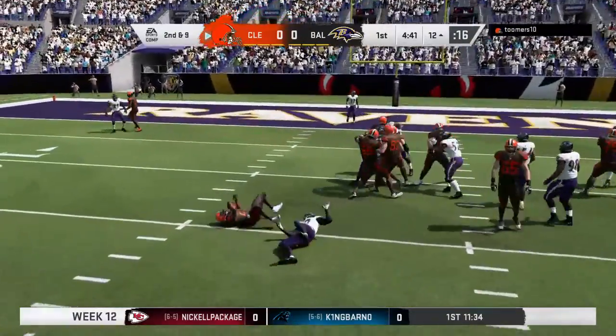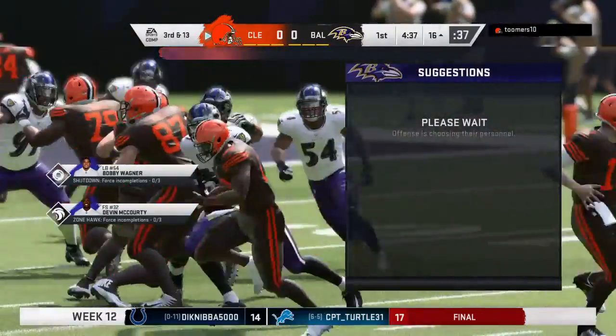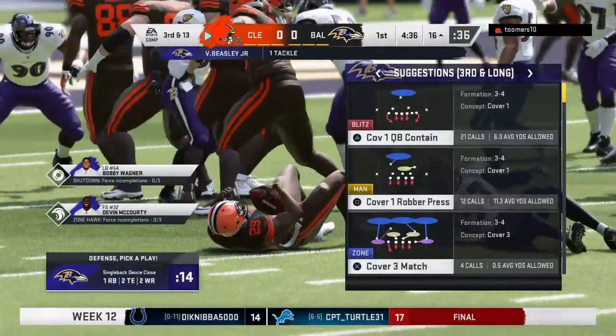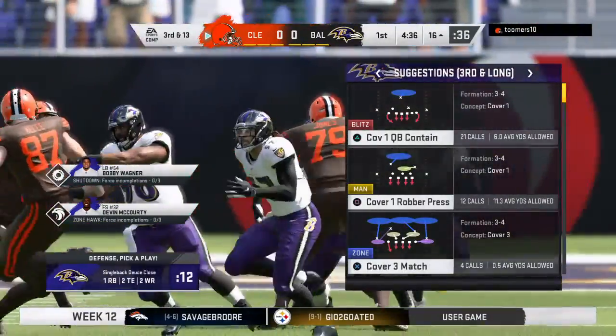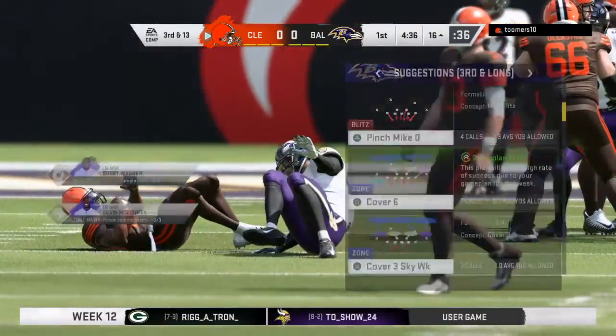On 2nd down, here's Smith. And forget about finding a lane. He barely had time to look up before he was planted in the backfield. They'll wind up losing 3 yards here. And that'll make it 3rd and 13.